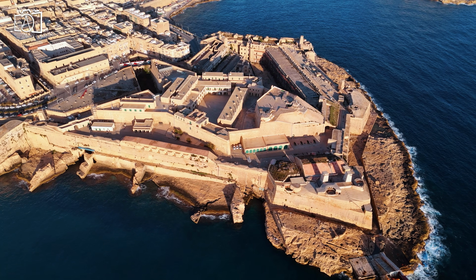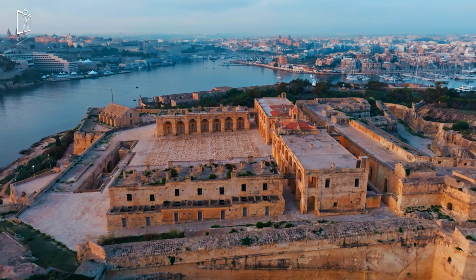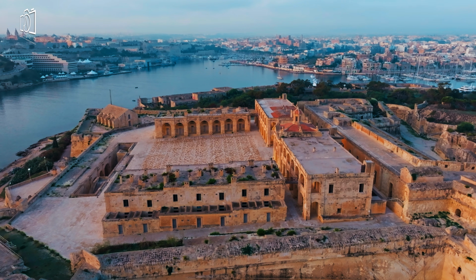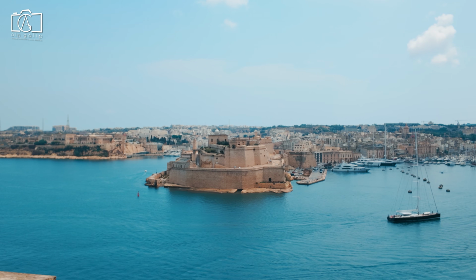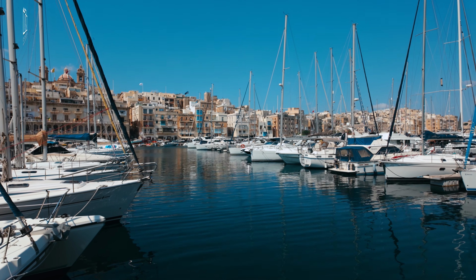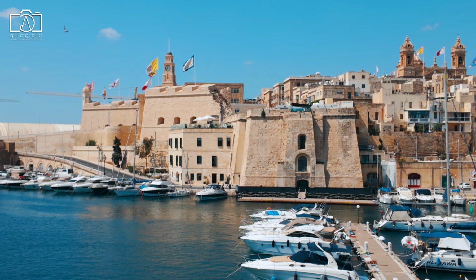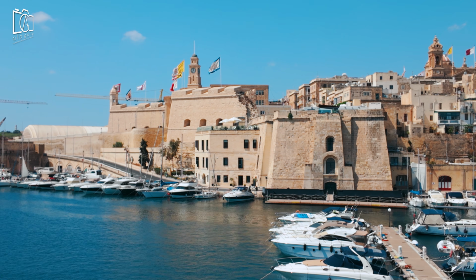Exploring Fort St. Elmo, I delved into Malta's military past and learned about its crucial role in the Great Siege of 1565. Across the Grand Harbour, the three cities, Birgu, Senglea, and Cospicua, exuded medieval charm, with fortifications, waterfront restaurants, and historical sites waiting to be discovered.